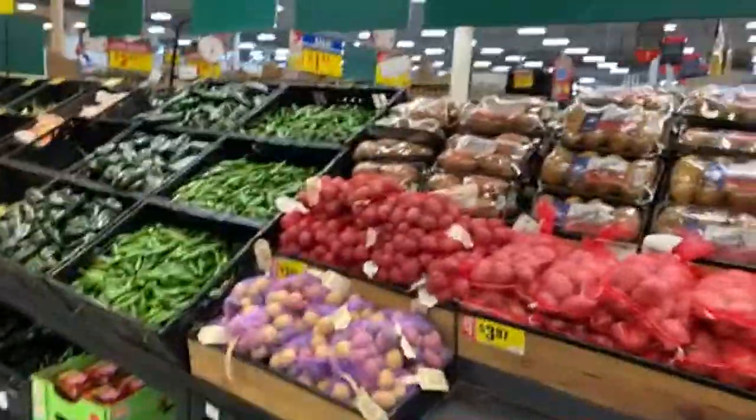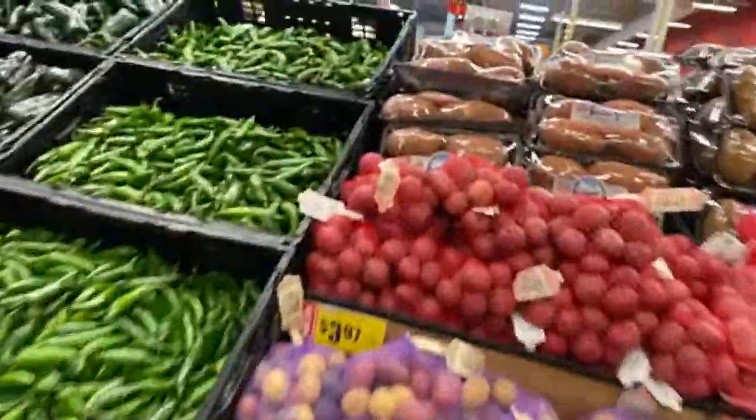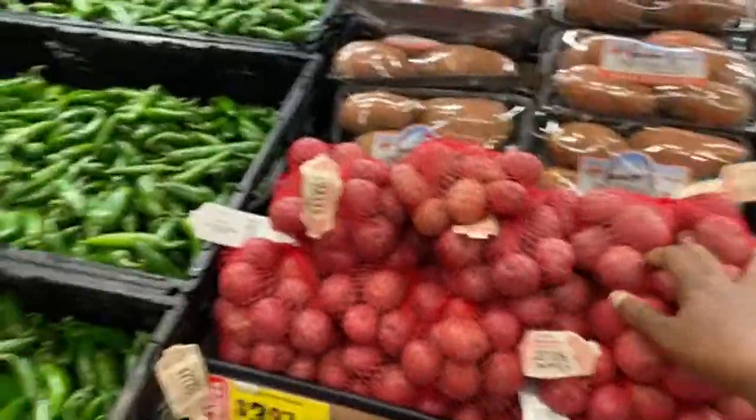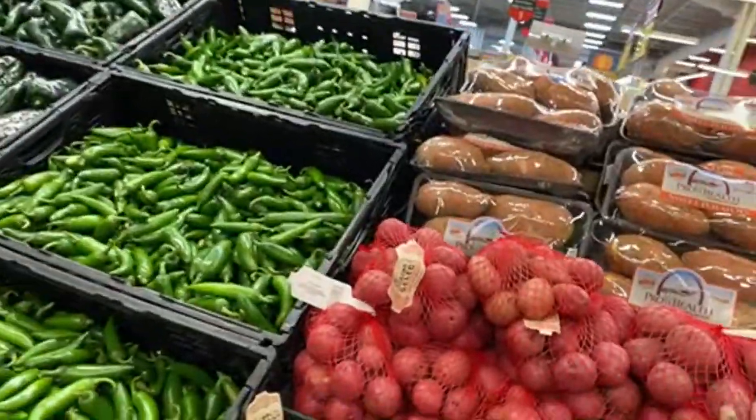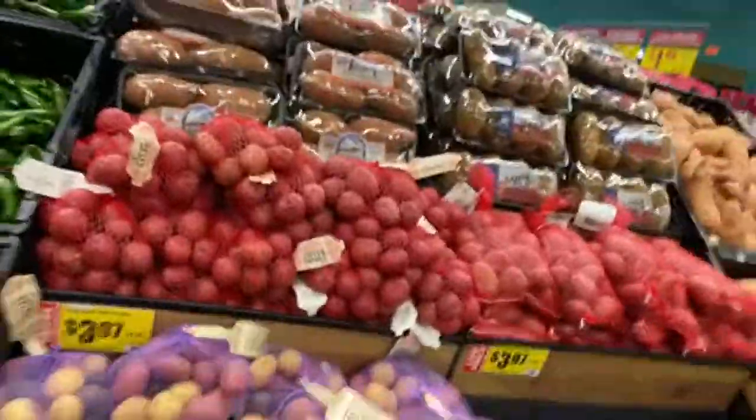So yeah, they have different types of potatoes. So the store, it's very early in the morning, so they are now restocking some of their stuff. Yeah, my mom, she uses a lot of these. Like when she makes soup and cuts them into the soup, and then you can eat it like that, like a whole meal.